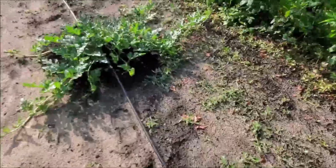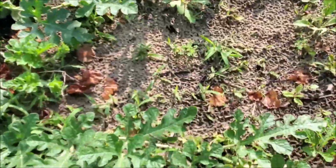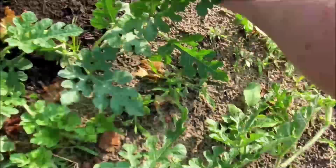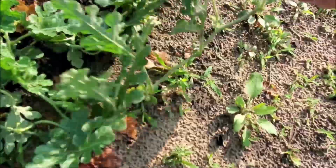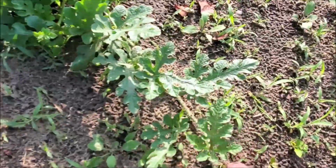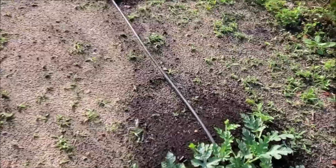I need to keep training them off the fence area until I get the fence moved and the weeds dealt with, because if I don't, I'll really have a time trying to get this fence moved. But it doesn't take much, just pull the vines back.